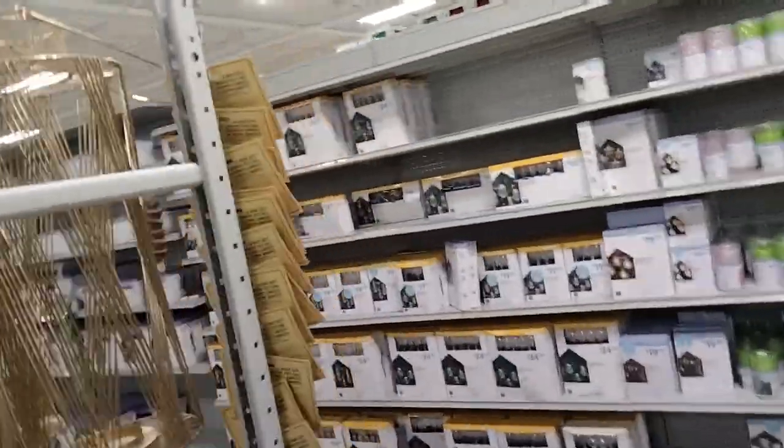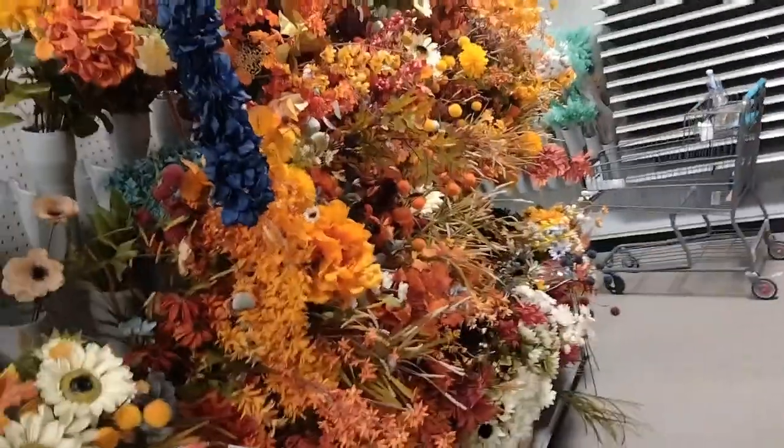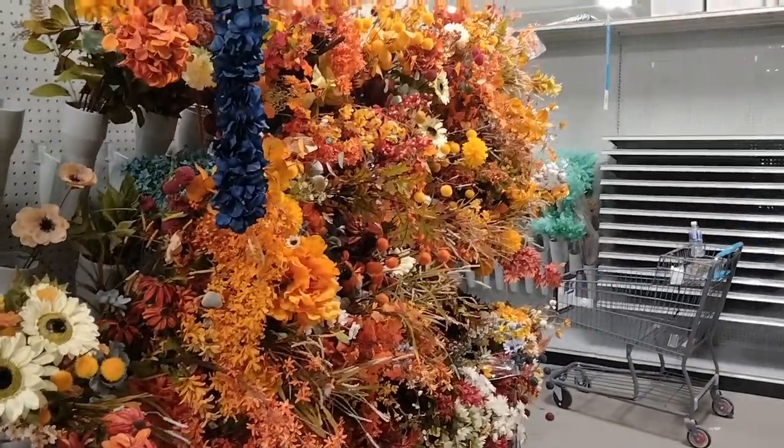All right, now we are going into seasonal patio, so we can get your lights for outside. Your fake flowers. Let's actually go into the fake flower section. Now this is all fall, so this is all 75% off. Go check your local store. They might still have a lot left like we do. We're still filling ours in. Still have fall wreaths left. It's moving on.